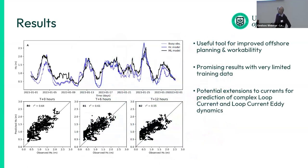If we look at a time series plot, this is at that blue point that we use for validation. The machine learning model is shown in black. The hindcast model is the solid blue line, and this dotted blue line is what was observed by the wave buoy.